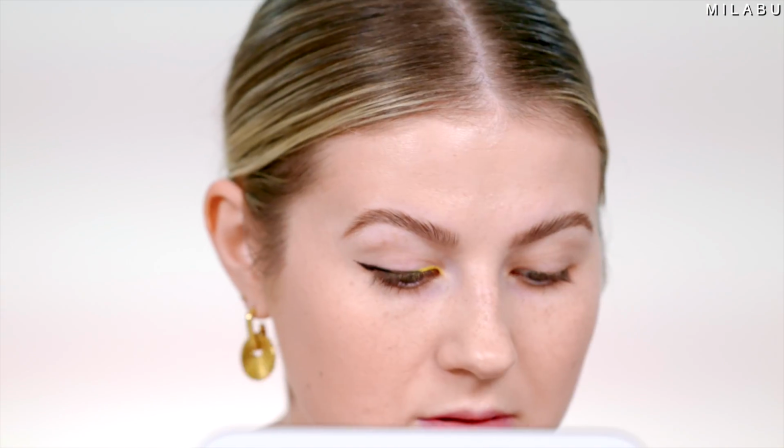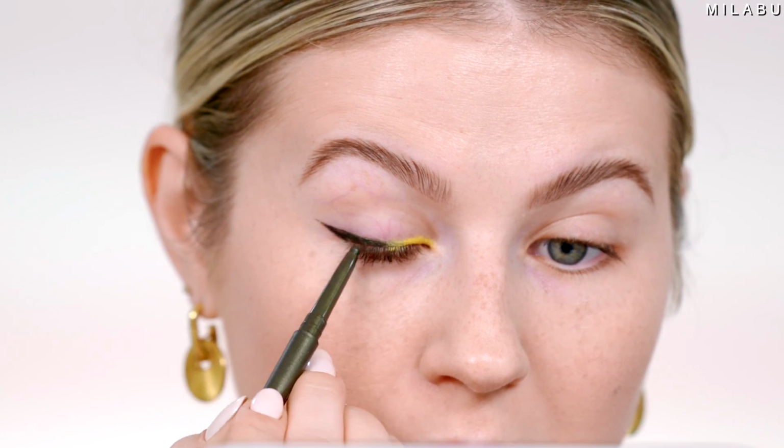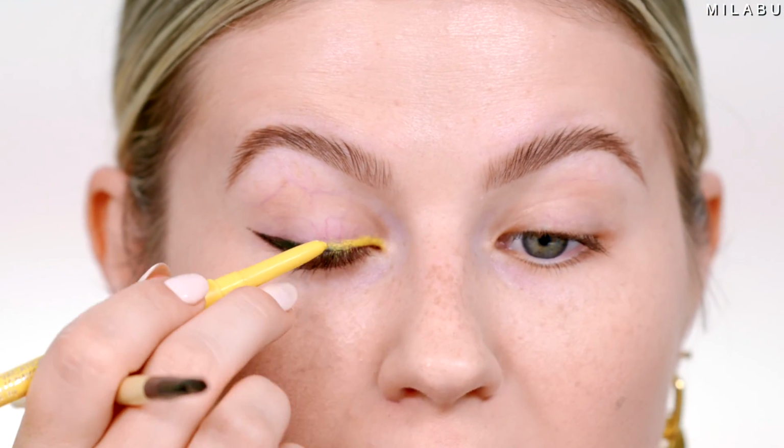Let me get the yellow again. I'm gonna go over the green. I mean, they're pretty pigmented. Oh yeah, wow, these set fast. Oh my goodness. Go back to the green. Back to the yellow. It's kind of skipping when you go on top of each other.